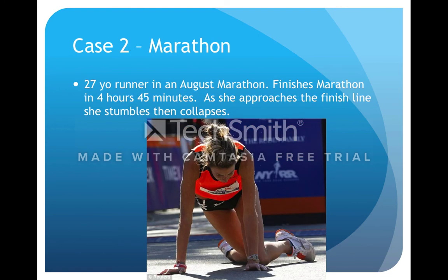Case number 2, where you have a 27-year-old runner in a hot, humid August marathon, and they finish the marathon in 4 hours and 45 minutes, and then stumble and collapse upon finishing. Here, once again, you want to assess the patient. You approach the patient, make sure that it's, once again, safe. There's no other risks involved with the environment. And you want to assess airway, breathing, and circulation. Once you've identified that the patient's airway is patent, that they're breathing and the circulation is okay, there's no neurological issue.